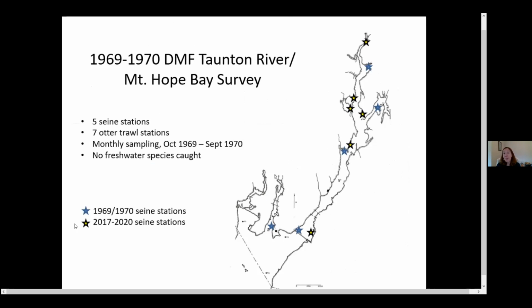So on this map, to make it a little bit easier to see, I've put blue stars over the stations where they seined in 1969 and 1970, and yellow stars to give you an idea of where we were sampling in our current monitoring project. We weren't able to quite hit the same exact locations. Our seining stations are essentially just a function of where we have public access and can easily just get in the river with our gear.